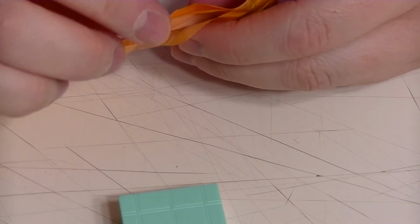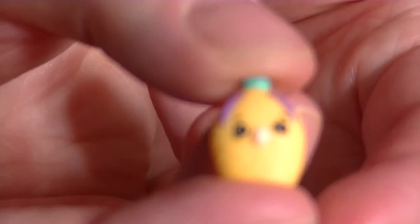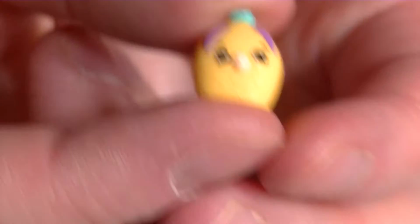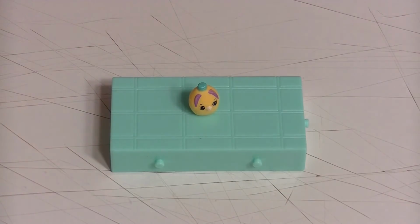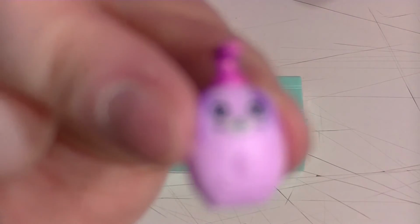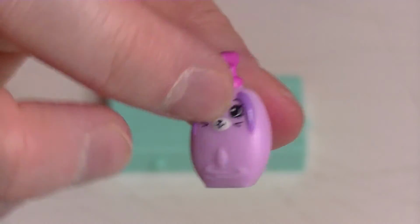That one is so little. It's so little. Yep, I've got the bunny. There you go. Sweet, cute. Okay, where's he at? Right, the second one. Ah, cute! Yeah, it's the bunny. There you go. It's a little squirt lotion bottle. It's a bunny.